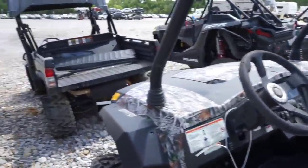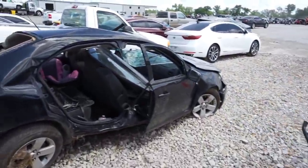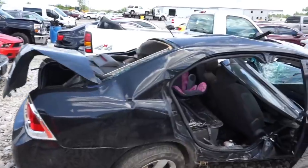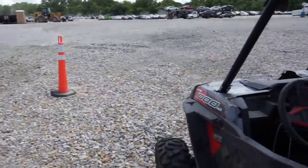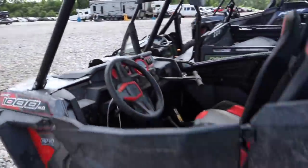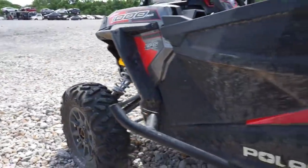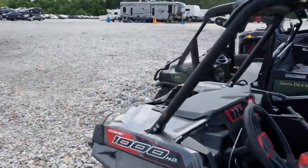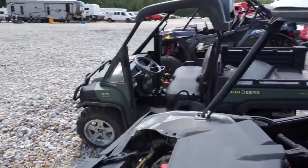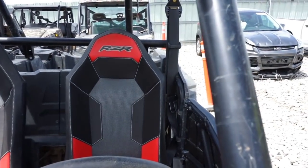Ouch. All right, let's look at this other one. That's another 1000. There's some carnage. Boy, you smashed. All right, here's another one of these Razors. Oof. See, the running board pipe, or whatever you would want to call that, is removed or pulled out. Let's see if we can get this thing started.